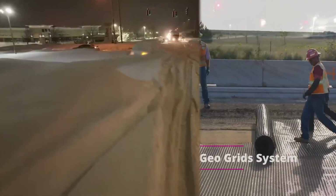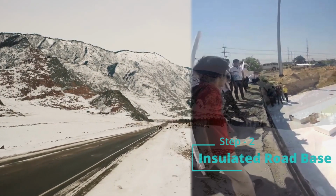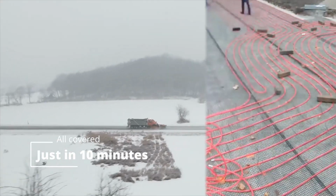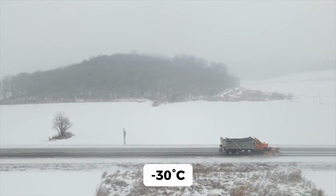You'll learn how roads are built to survive snow, ice, frost heave, and freeze-thaw cycles, using insulation, heated pavements, and frost-resistant materials. Let's get started and see how roads are engineered to last, even in the coldest places on Earth.